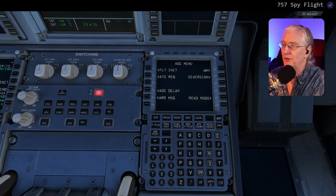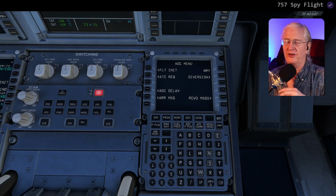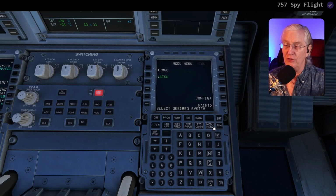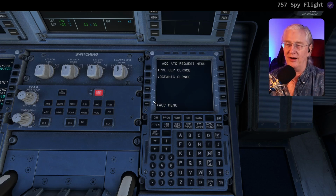This is where I get even more geeky about this, because this really speeds up the process. So let's go and do an ATC request now. Don't remember how I got here? Let's do MCDU menu, ATSU, Air Operations, and ATC request. That's how we got there.